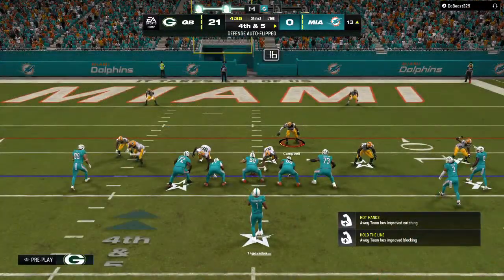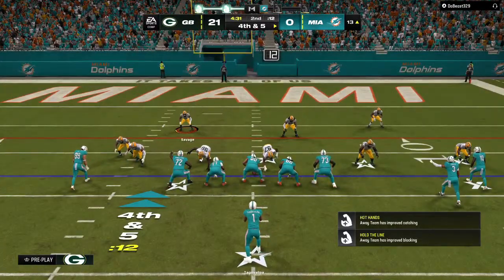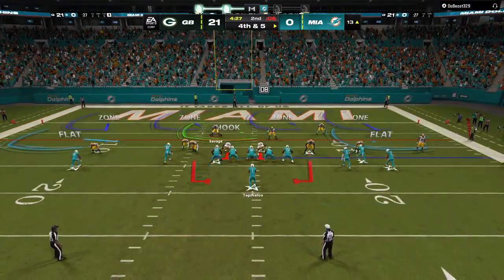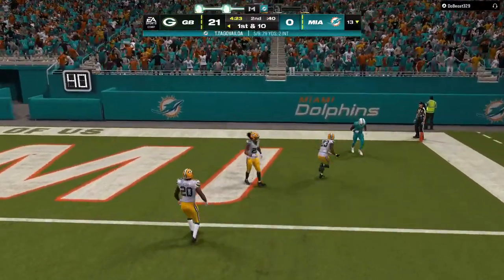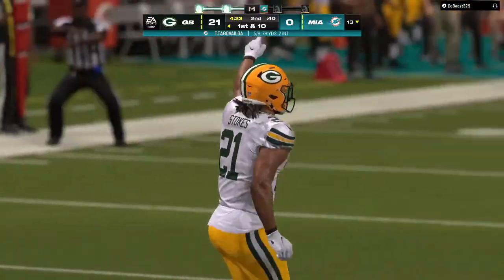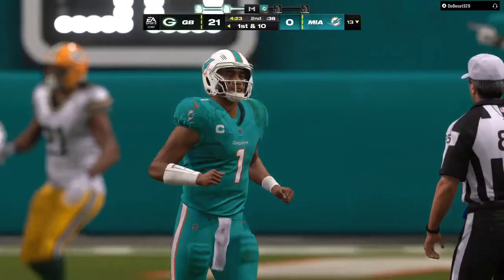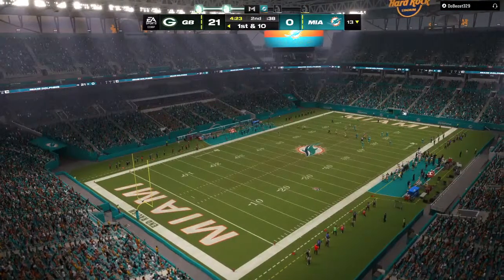No sign of Tua departing. 4th down. They're going for it. Here's Tua with it. And it's going to be batted down. It will go the other way with the football. The Dolphins can't convert on 4th down. And this 10-play drive winds up yielding nothing.